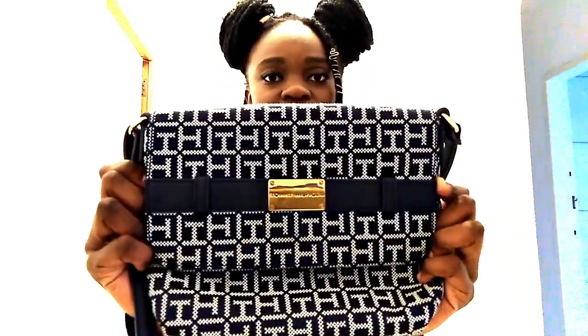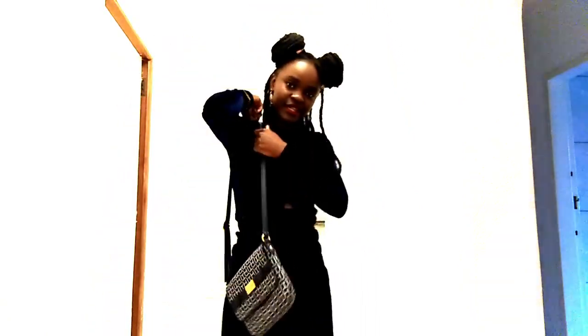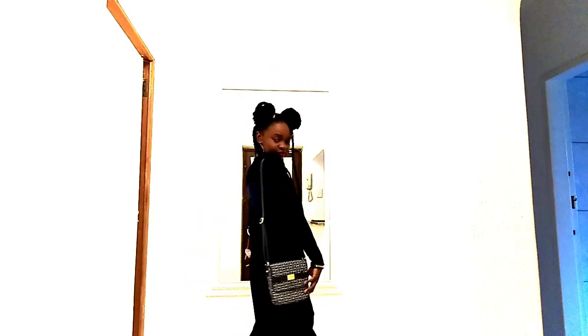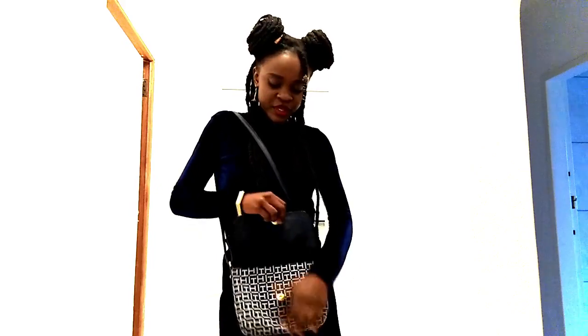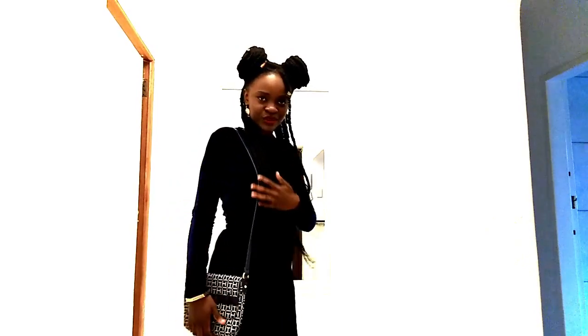Okay, so another thing I got is this bag. This bag is from Tommy Hilfiger, as you can see. This was bought for me by my mommy as well from Chicago. And I just love it. I've told you guys I've been loving navy blue lately, and navy blue and gold is on fashion right now, which goes perfectly well with my outfit. So let's pair it up and see. I like that the size is not too big and not too small, so it can fit quite a number of things, but it's also not too bulky.